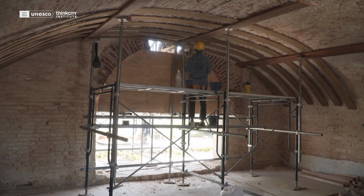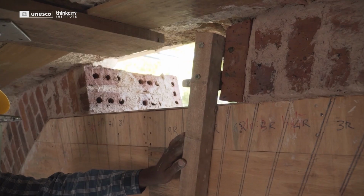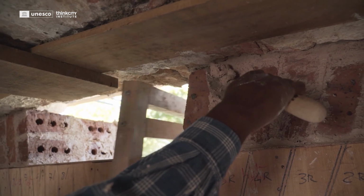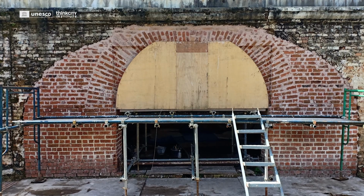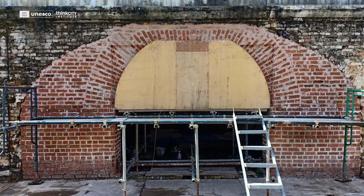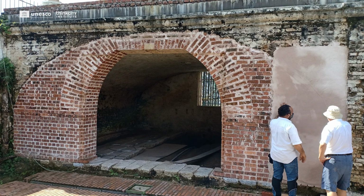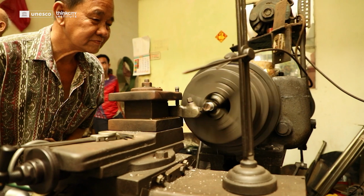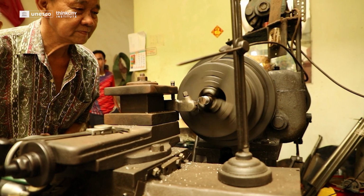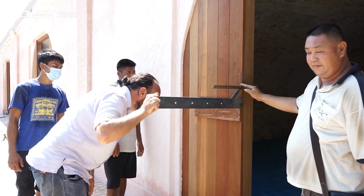Specific research was done to ensure that the restoration of fittings like doors to the storerooms would harmonize with the fort's historical context, since only the perimeter shape correlating with the perimeter shape of the arches was evident. With this, a design model that was as similar as possible to the original doors was prepared. Each door was made and assembled on site by local carpenters to custom fit the arched openings.